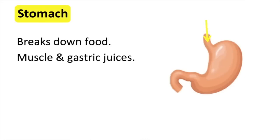When you swallow food, it enters the cardia of the stomach. The fundus adapts to how much food is entering the stomach. It expands as the amount of food increases. The body of the stomach produces gastric juices which mix with the food. The stomach's muscles contract to help mix and break down the food. The food then exits the stomach via the pylorus into the first part of the small intestine.